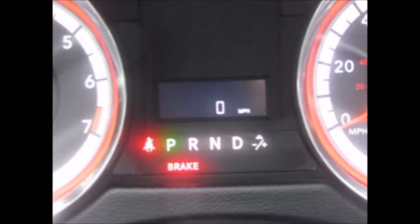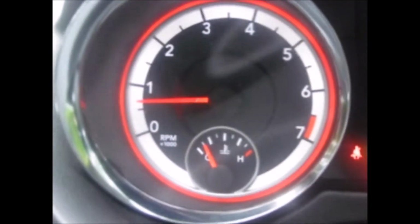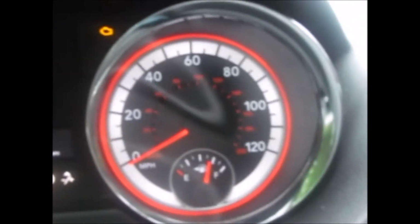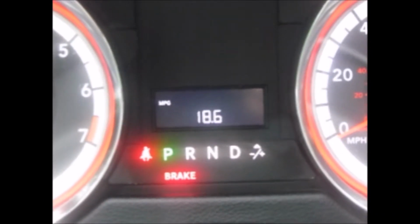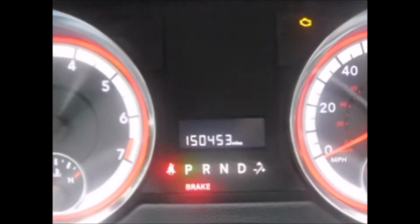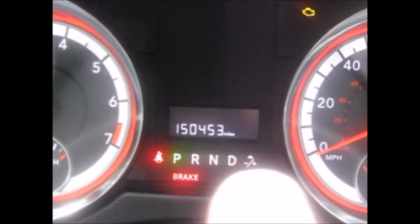You have an electronic speedo, if you don't feel like looking at the traditional analogs. Your analog clock, analog tach, and analog speedo, along with your gas gauge and engine temperature. And our average miles per gallon. And the temperature outside. And of course, you guys can see there you got your park, reverse, neutral, drive, and then that is for the auto stick. Yes, I'm aware the check engine light is on. It's something for the evap. That is where you insert the key.